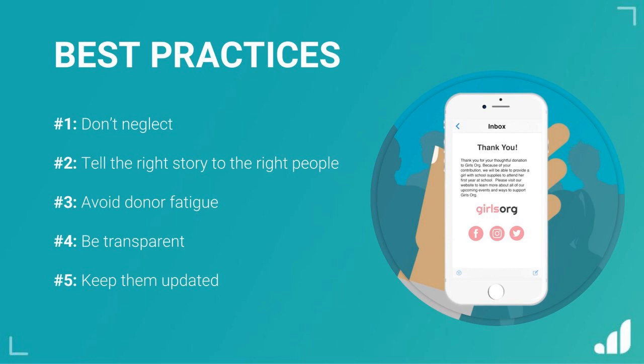And then finally, keep them updated. Keep them updated through updates on programming, but also you can provide a sneak preview into what your year-end fundraising plans are or plans for the next year. Or a lot of nonprofits like to create annual reports. Consider making your annual report digitally accessible and easily shareable within donors.